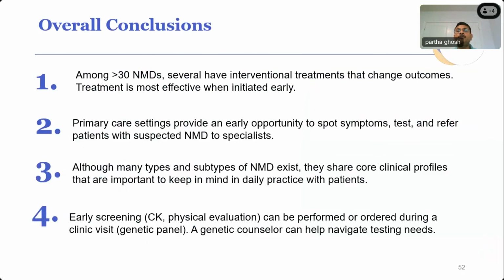So overall, we would like to give a message that neuromuscular disorders, there are different types. Some of them have intervention available in the forms of treatment which can change the outcome. So that's why we want to diagnose these conditions early. So frequently they come in the primary care setting, and that's when we hope to get some testing done and early referral so that we can diagnose these conditions.